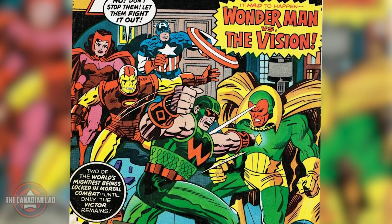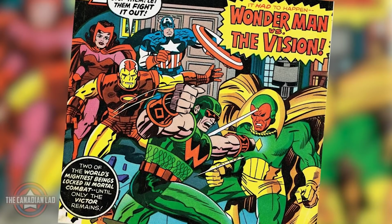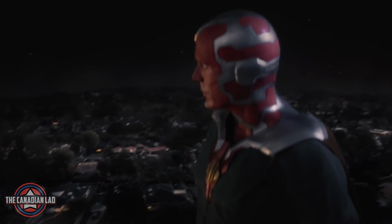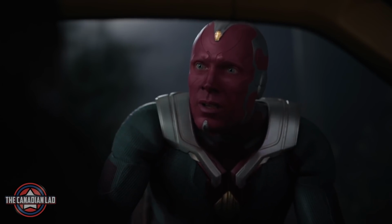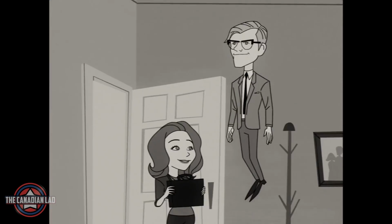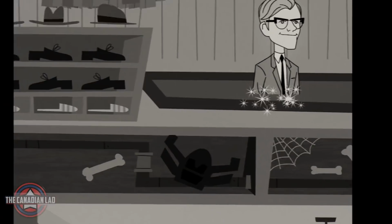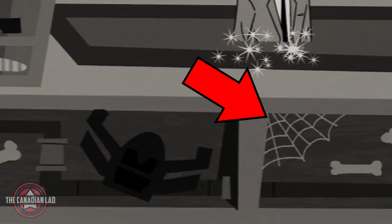In the comics, part of Vision's brainwaves came from Wonder Man, and Grim Reaper is Wonder Man's brother who sees Vision as an enemy that stole a part of his brother, and that's why he wants to kill Vision. Now it has been reported that Grim Reaper and Mephisto will be the main villains of this series, and notice there's a spider web just beside Grim Reaper's helmet.